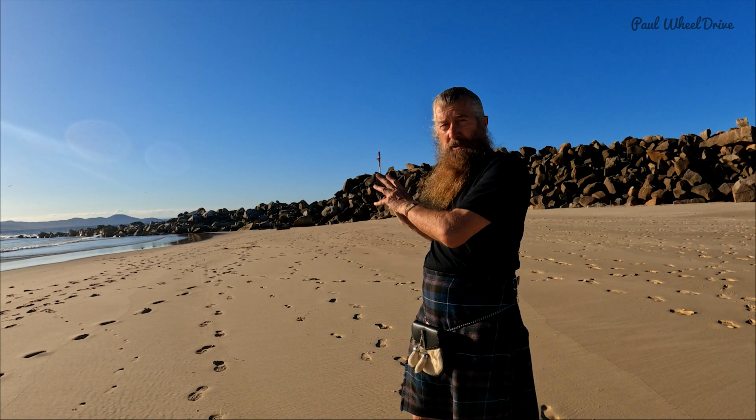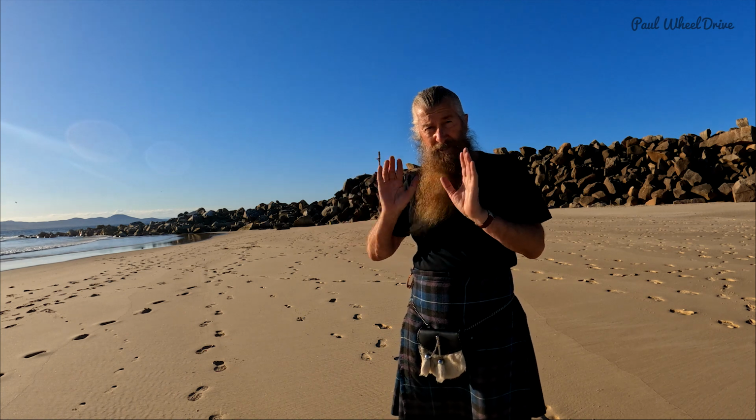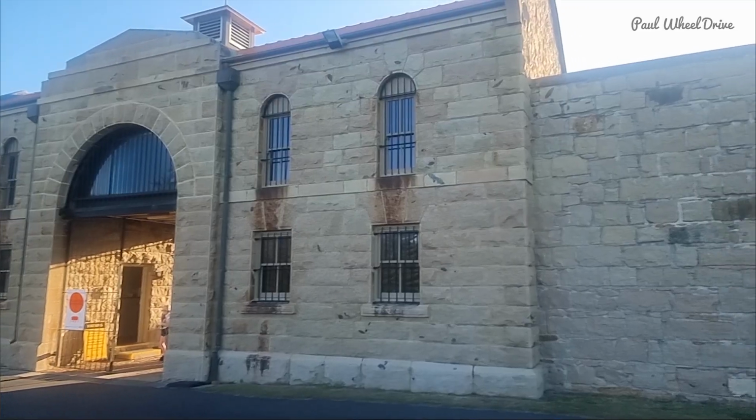So over this side you've got the breakwater, which protects this little bay, which is lovely if you wanted to go paddle boarding or just have the kids have a bit of a swim, or gentle beginning surfing. On the other side of this little area is the old jail. So that's quite a tourist spot to go in and check out.